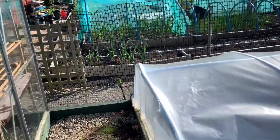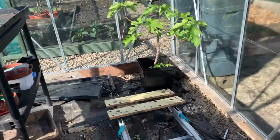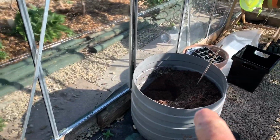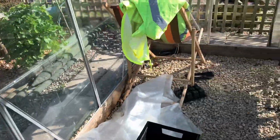Yeah, this big. It's a bit restricted in this little pot. So what I'm going to do is come back later and repot it in there. I'll take that peach out of it, so we've got a bit more room in there for it to grow. Hopefully get some fruit off that this year.